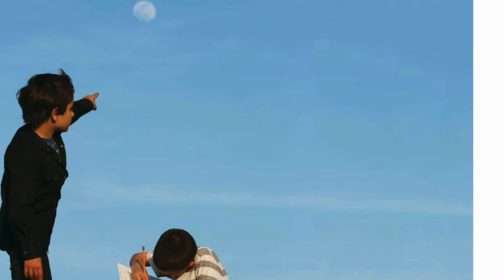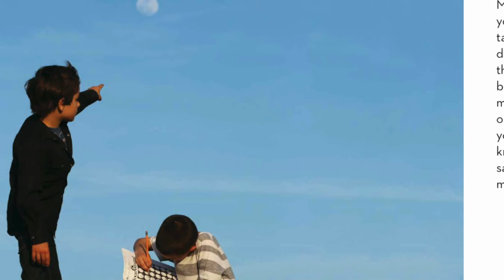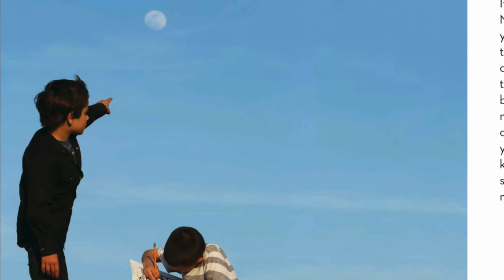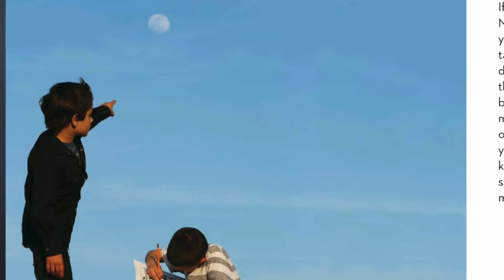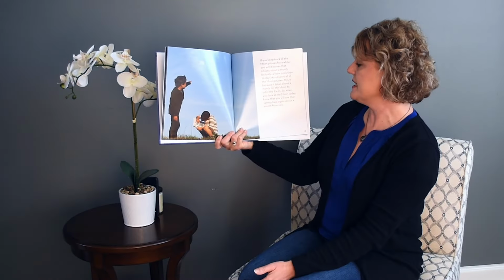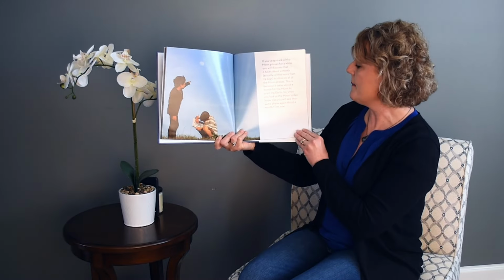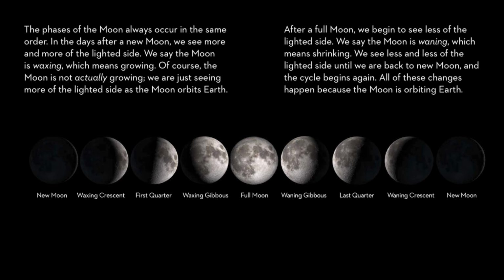If you keep track of the moon phases for a while, you will discover that it takes about a month, actually a little more than 29 days, to observe all the moon phases. This is because it takes about a month for the moon to orbit the Earth. So when you look at the moon today, know that you will see that same phase about a month from now. The phases of the moon always occur in the same order.